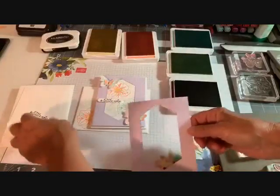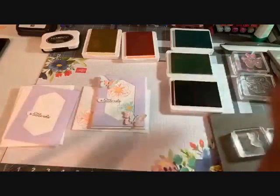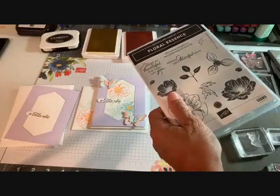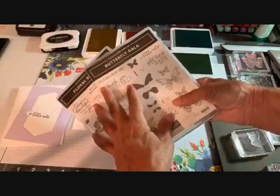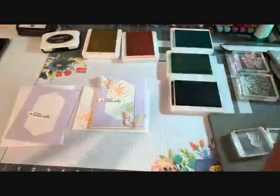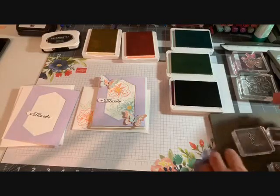And then I married two of the stamp sets together, Floral Essence and Butterfly Gala, so that I thought about flowers and butterflies. So I mixed these together. And I think that sometimes that is just the greatest way to get a card done. Let me move some of this stuff out of the way. And okay, now I have a bigger working surface.